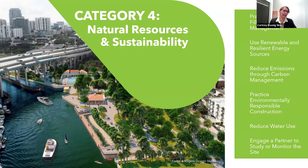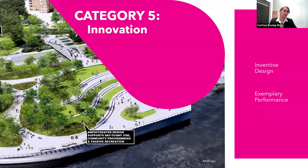Okay, let's move to the last category, which is innovation. This is where a project can score points for an innovation in design or an innovation in the use of a product that hasn't been used really ever before, where we have seen few to no projects at all go through the WEDG verification program or anywhere that have used some of the innovations that may be available for the site.